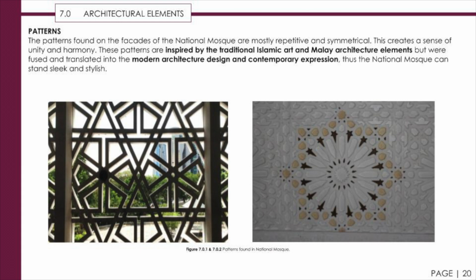On to the next topic, which is the architectural elements. The patterns found on the facades of the National Mosque are mostly repetitive and symmetrical. This creates a sense of unity and harmony. These patterns are inspired by traditional Islamic art and Malay architectural elements, but were fused and translated into modern architectural design and contemporary expression. Thus, the National Mosque can stand slick and stylish.